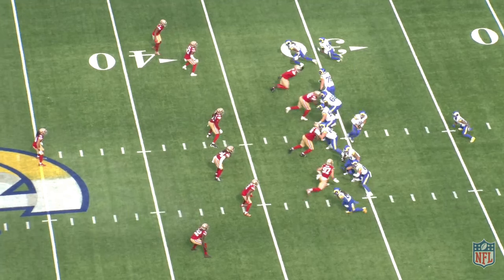So the Rams have the work cut out for them. But here we see probably one of the most egregious defensive snaps of the game. There are so many mistakes on this play. I don't think I can actually show you all of them, so I'm going to show you the mistakes that are relevant to the result of the play.